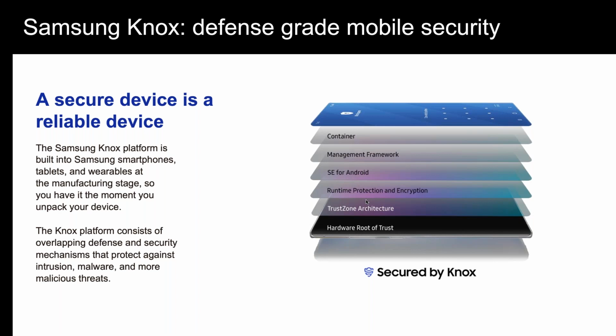We embed the platform and anchor it right within the chipsets that go into our devices. And interestingly enough, we build all of the chips that go into our devices in our own factories. That includes Qualcomm chips. We don't build Qualcomm chips for everybody necessarily, but we build all the Qualcomm chips that go into our devices under license, for example. So we anchor and embed this security platform right into the chipset, and it spans up through the boot layer, through the operating system, up to the application layer and beyond.